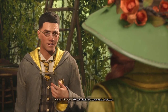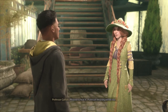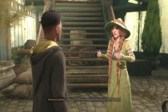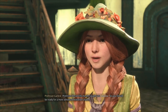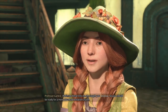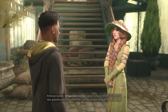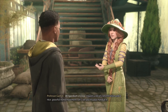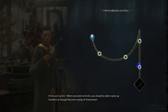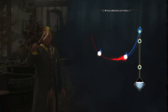Wonderful to see. I've completed my assignments, Professor. Pleased to hear it. Professor Weasley will be too. I'll be sure to let her know how well you're coming along. Thank you, Professor. Professor Hecate tells me she taught you Levioso, so you should be ready for a more advanced levitation charm. Wingardium Leviosa requires a bit of concentration and a nice, graceful wand movement. Let's see you try your hand at it. When executed correctly, you should be able to pick up boulders as though they were sprigs of sneezewort.